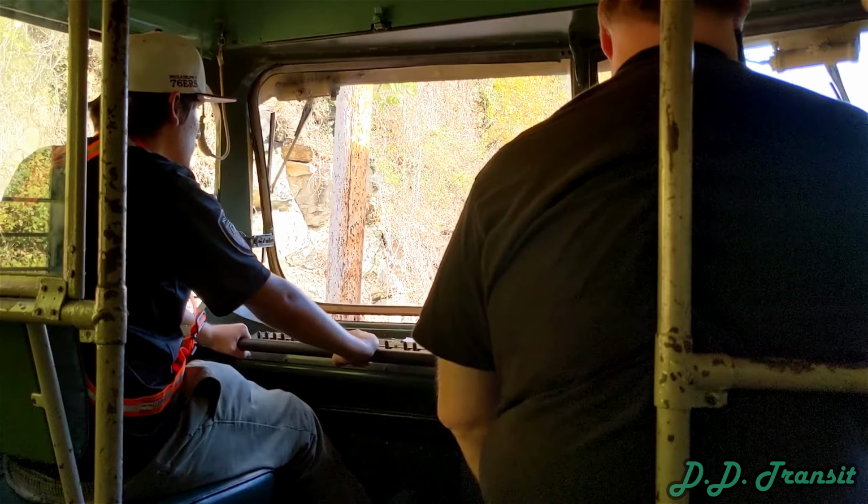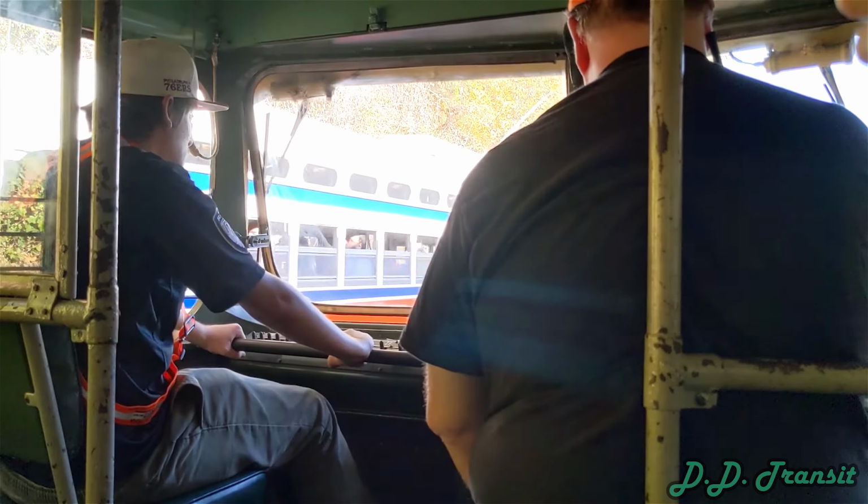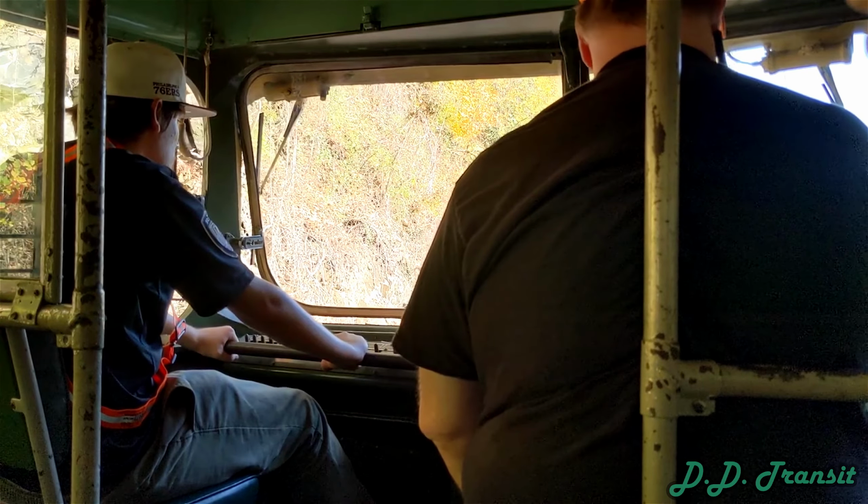This is Midway Station. Doors opening, right side. Power on just a teeny bit.